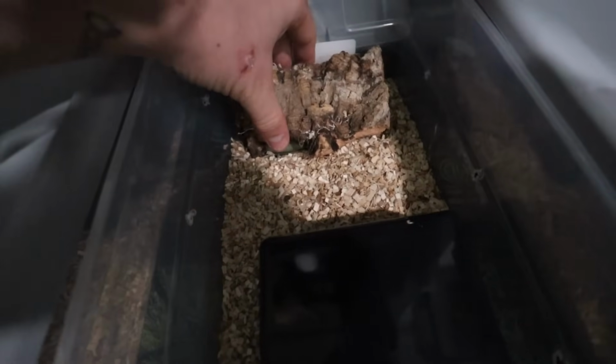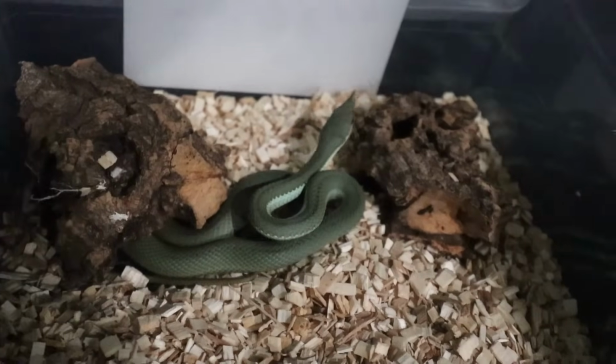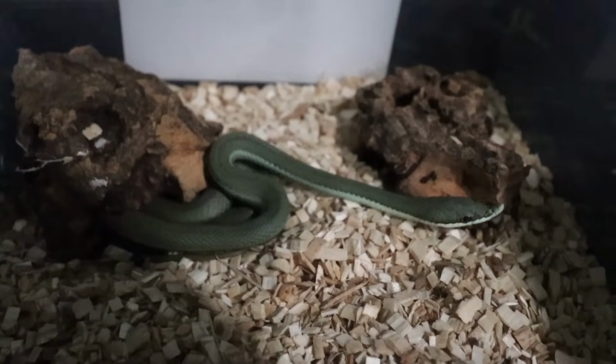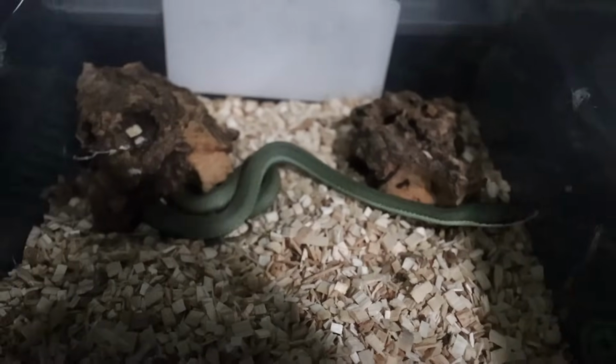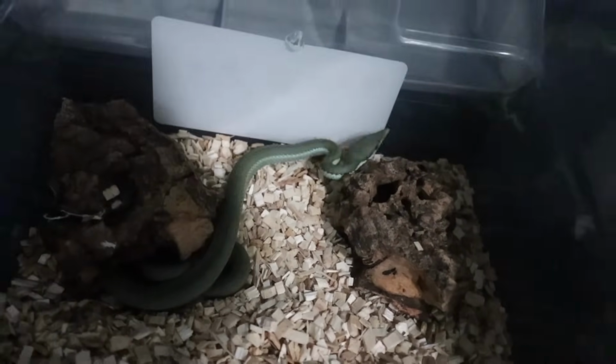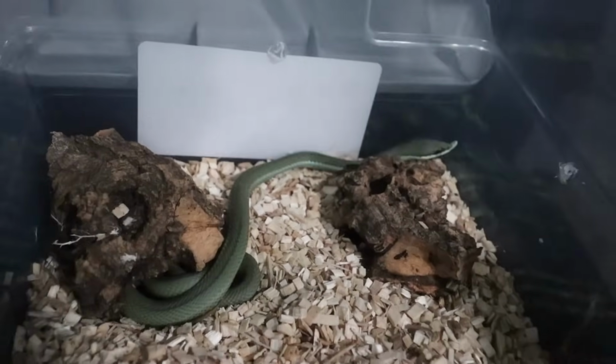And then we've got our beautiful, beautiful blue Barons racer. And this guy crushed his food yesterday. Looking absolutely amazing. I cannot get over this snake, and I can't wait to watch this guy grow on the channel. Hopefully you all are just as excited as I am. And then one day we'll be able to make our very own little baby blue Barons racers.